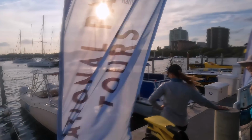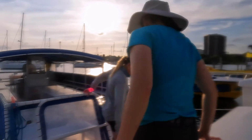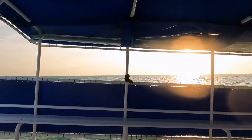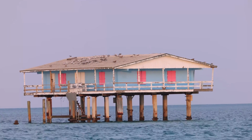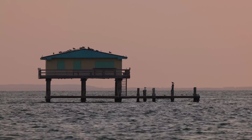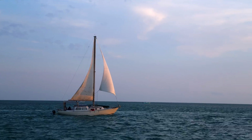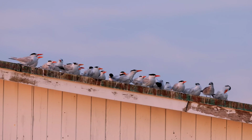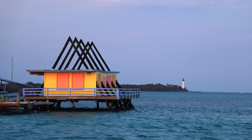So we finished our time in the park by doing a 90-minute sunset cruise. This also was with the Biscayne National Park Institute, and the crazy thing is Lavinia and I were the only ones on this tour. We felt like we had our own private chartered boat. The captain and skipper were fantastic, and we got to learn quite a bit more about this park and see a beautiful sunset from Biscayne Bay. All in all, this was a fantastic experience.